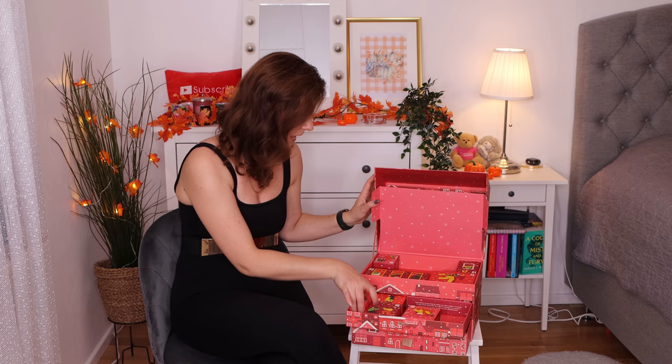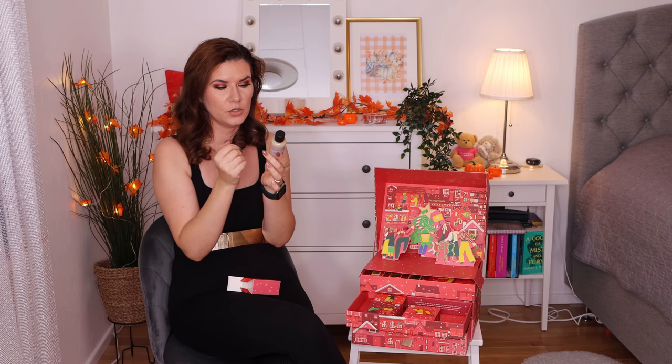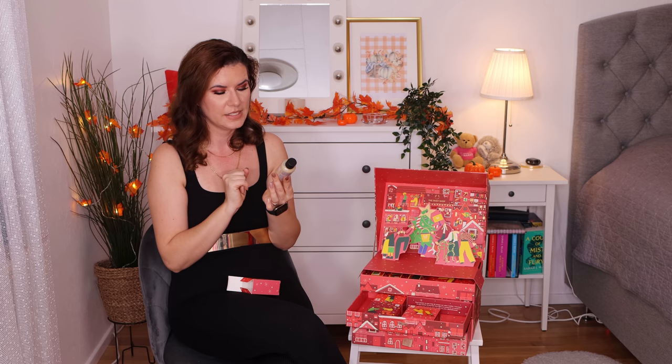Number 13. I can see you. It's here. Another shower gel. And this is Shea shower cream. And this one is very good. Smells wonderful. And it's a really good size, 60 milliliters. You can get a couple of uses from this. Actually worth the price.